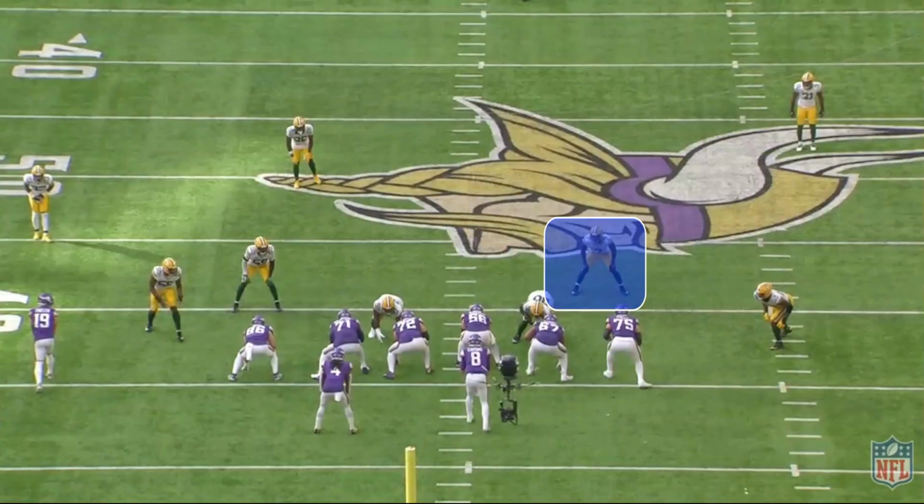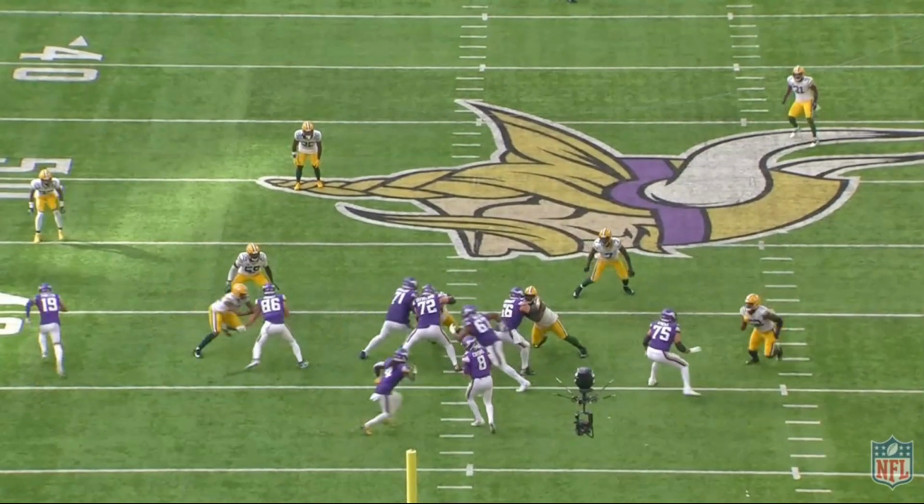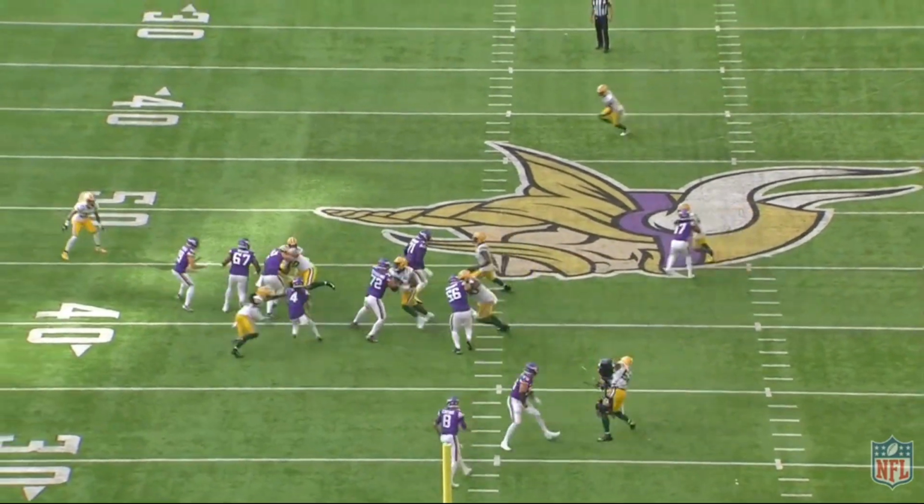Alright, you guys, jumping forward into this next rep, I want you guys to watch Walker. Once again, this is just a little bit of criticism that I have. I need him to react quicker. I need him to see the pulling right guard quicker and to get there.